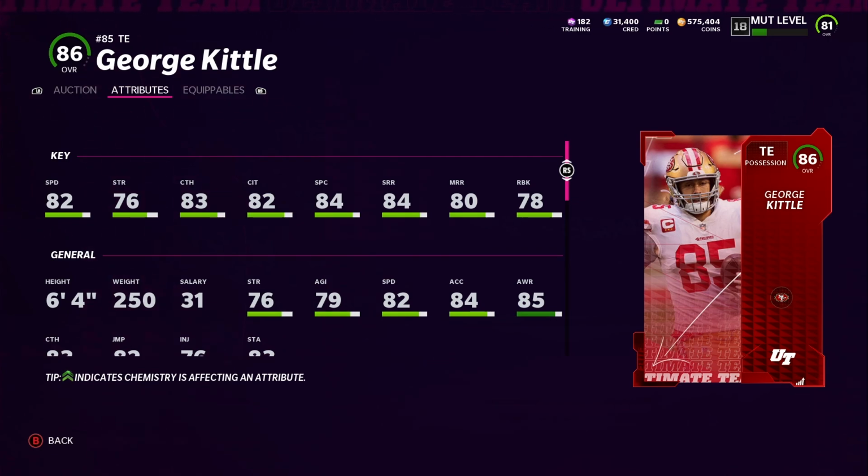And once again, that's wrapping up this list for speed, blocking, and overall the best tight ends, all in my opinion. Once again, these are not 100% correct, but I just want to put them out there.